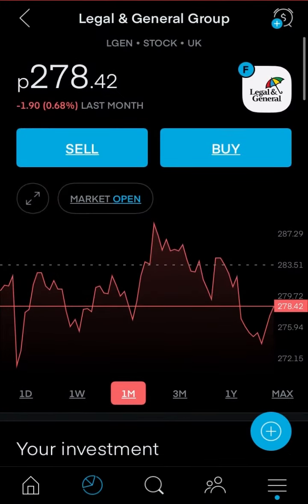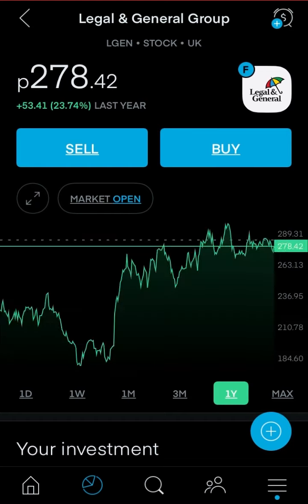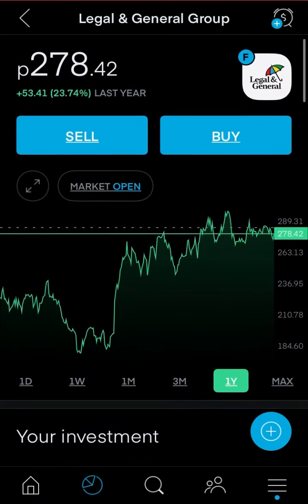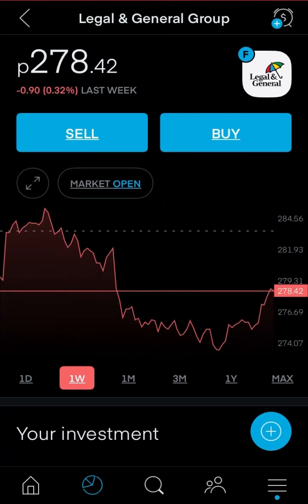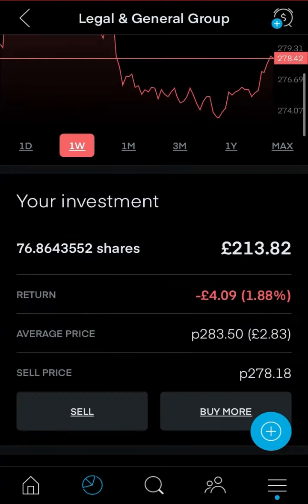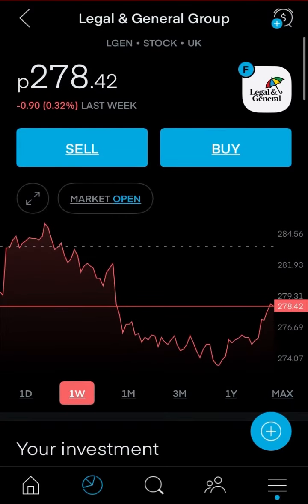Pretty good value stock. They don't really do too much movement overall, but still up really good in the year. But in the last 3 months, down 1.1% and 0.32% in the last week. So that is the next stock on the list, which is another new purchase, which is Legal & General.